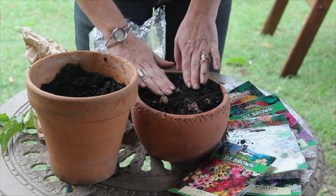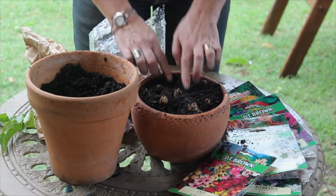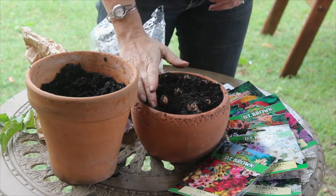Another one that does really well in pots, I don't have a picture of it here today, are snowflakes, not to be confused with snowdrops. Snowdrops are very, very cold climate. Snowflakes I've had naturalising in my garden at home for about 10 years. Beautiful little white bell-shaped flowers with the green dot on them. They're absolutely stunning.